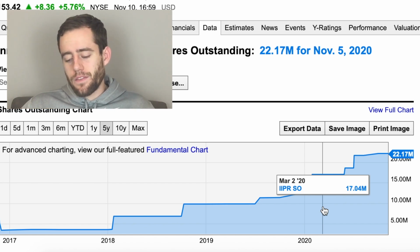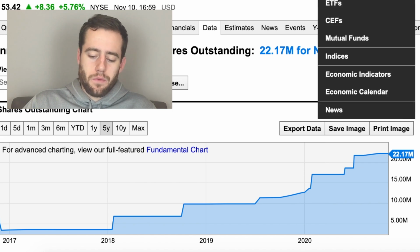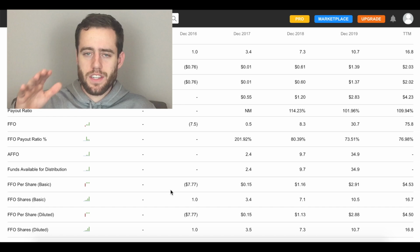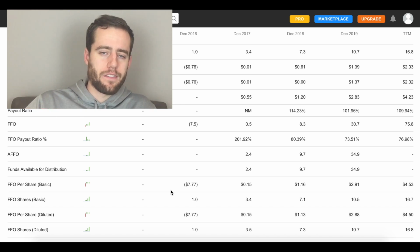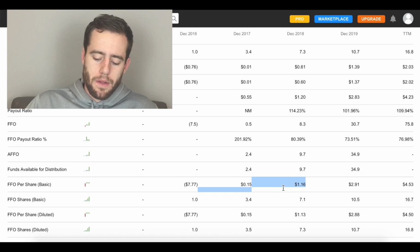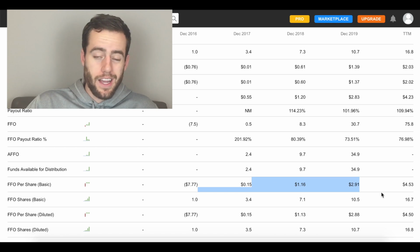So that is something that they have constantly done, and that's why it's important to look at the FFO per share to make sure that we're not actually just staying at the same level and earning more revenue, but there are more shares out there. You can see that overall it's been positive. They've been able to increase earnings per share pretty well.